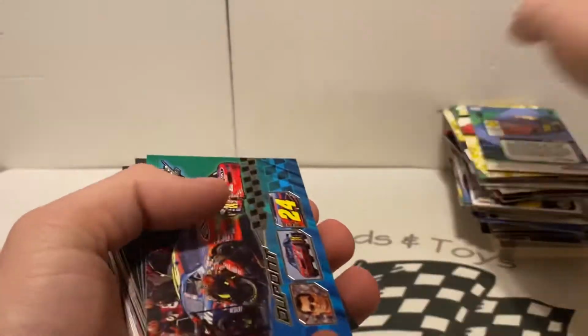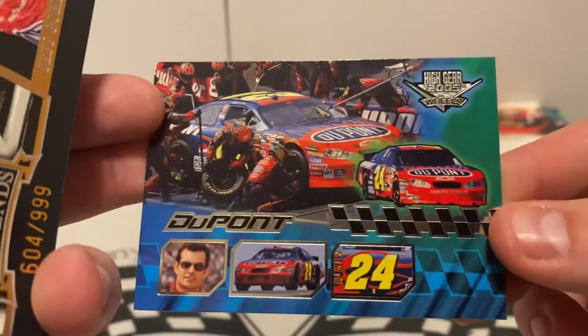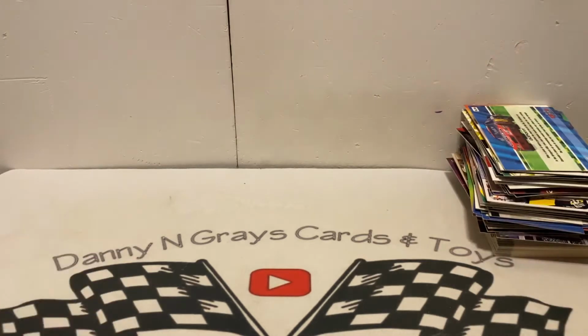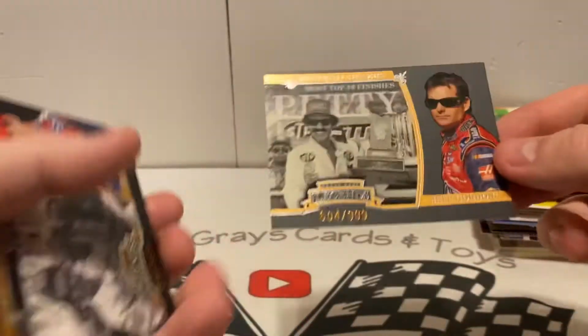High Gear 2005. I will make mention, guys, if y'all got any Gordon cards and you're not really into them, please reach out to me. I'm always looking to add to my collection and stuff that I don't have. I mean, I have so many Jeff Gordons. I would say at least 1,500 plus different cards. Every one of them is different, and I'm always looking to find stuff I don't have.